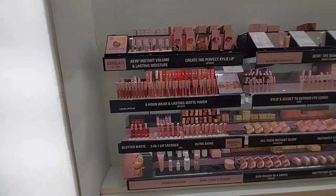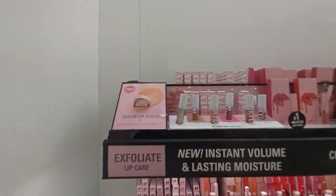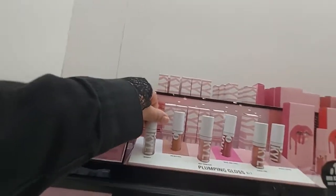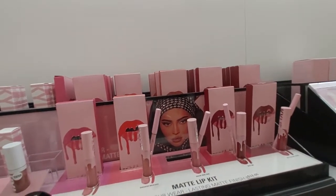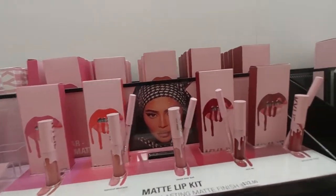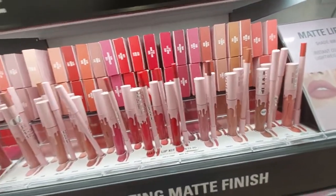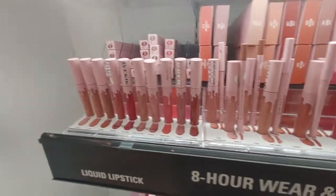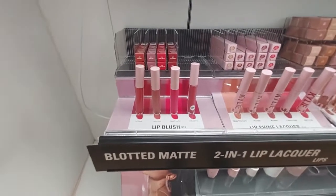I actually like Kylie's lip kits. I use them sometimes. I don't know. I just like them. So she's got that lip scrub for $21. One of these pumping gloss. All glosses are $17 each for these different colors. The matte lip kit is $32 for each. It comes with the kit. So it's the lipstick and the liner. More lip kits. For every color. Yeah, then they have these here for $18, matte liquid lipsticks. The lip blush for $18.